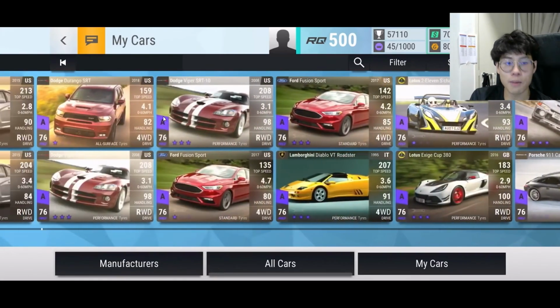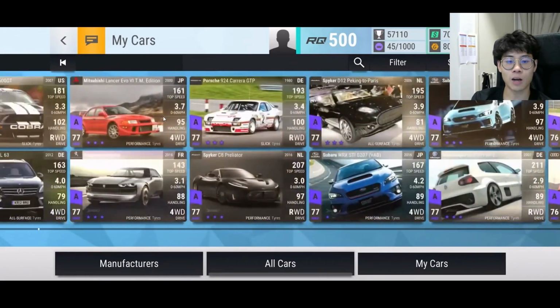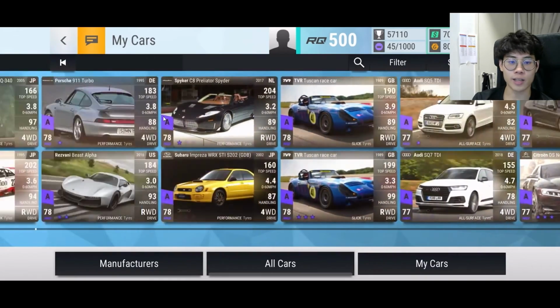Who knows? That car might already be done. It's just that you didn't put in the cash upgrades. That might be the case. Nice Hellcats as well. I mean, I always love myself a Hellcat. But yeah, man, it's a very, very solid collection of cars.